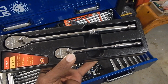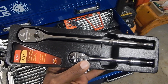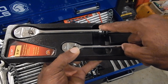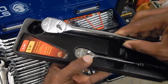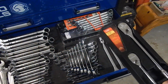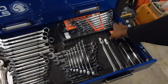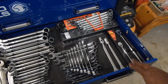Then I've got this free set. If you watched one of my previous videos, Amazon kind of screwed me over, and as a result they ended up giving me a set of GearWrench. This is the 84 tooth XL. This is like 11 inches, this is like 9 inches. Really nice set. It didn't cost me anything, so I got 2 additional ratchets in there. That's the GearWrench. I want them in the big box, but I've just not figured out how to do that yet, so they're kind of living in this service cart.